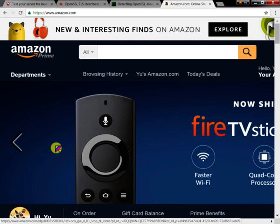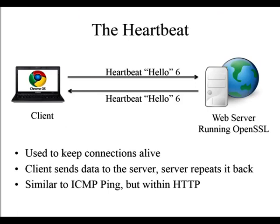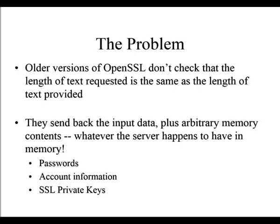And the browser keeps sending the heartbeat to Amazon saying, okay, keep the connection open, I'm still surfing online. So the web server will keep things open. That's basically why people are using the Heartbeat protocol. Now, the only problem is that the older version of OpenSSL does not track the length. They just send back whatever you sent, plus whatever happened to be in the memory.